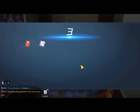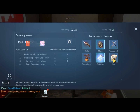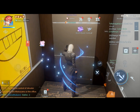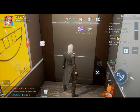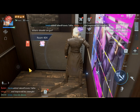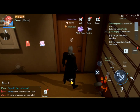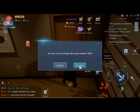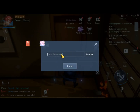Then there should be a mini game. Just finish the mini game in order to finish the quest, or this part of the quest. Once you're done with the mini game, click on your quest. There should be a notification that you need to change the 404 room number. So head towards the elevator controls and enter room 404. Then click on the action notification on the middle of the door and change the room number to 304.